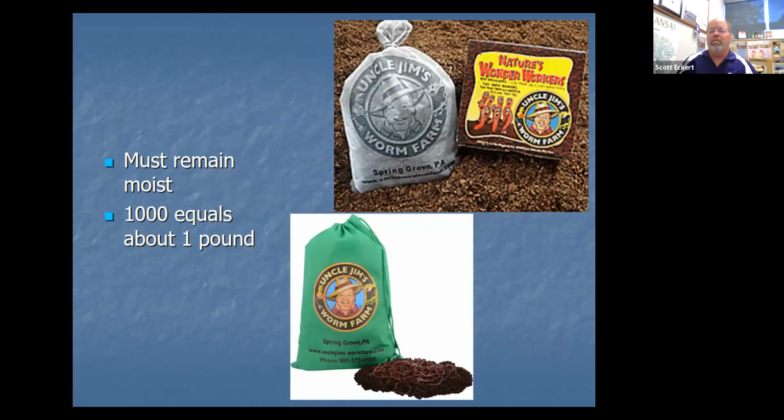It's important the worms remain moist in all their situations, whether they're at your home, in your office, or in transit after you've ordered them online. They have to stay moist. And if anybody ever quizzes you, 1,000 of these worms equals about 1 pound. So maybe you're at an event and somebody asks you a question, or there's trivia, and you have this great answer ready.